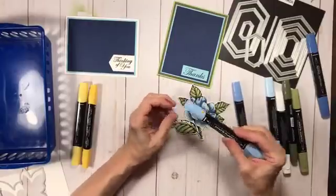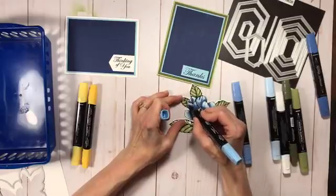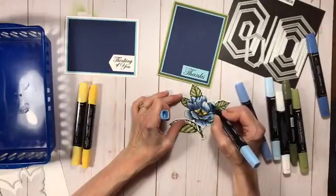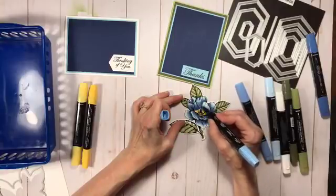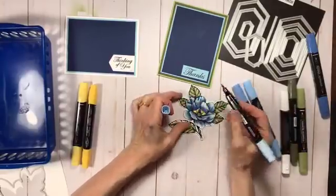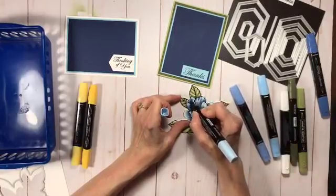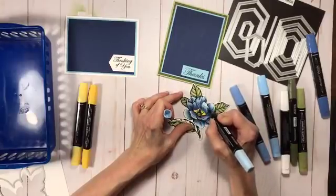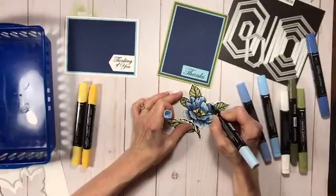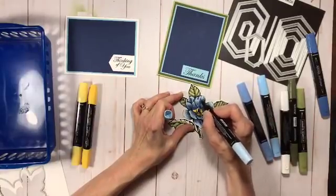So now I'm going to take my dark balmy blue and do the same thing where the light blue Night of Navy and the dark balmy blue meet. And then I'm going to do that on this one too. And then last but not least, I'm going to take the light balmy blue and do it over where the light and the dark balmy blue meet. And then I might do it in other places where it looks like it needs a little more blending, like here, there.